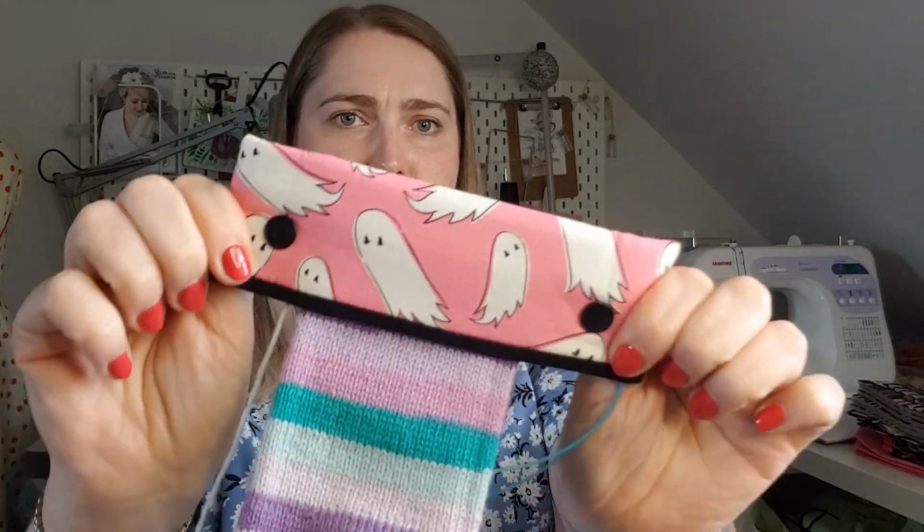I'm not going to do a timed update because I think that might be incredibly stressful, and just for my first update I'm just going to put in the things as they are sewn and ready to go. So I've got lots of these, I would call this print Boo, with the ghosts on, which is really fun.